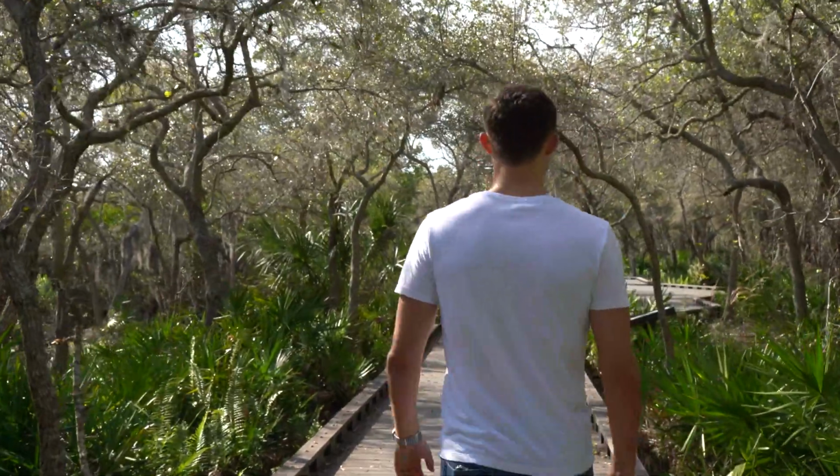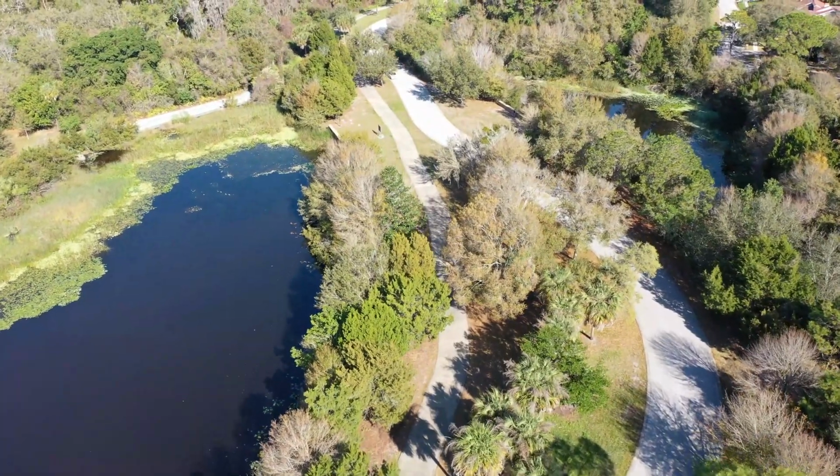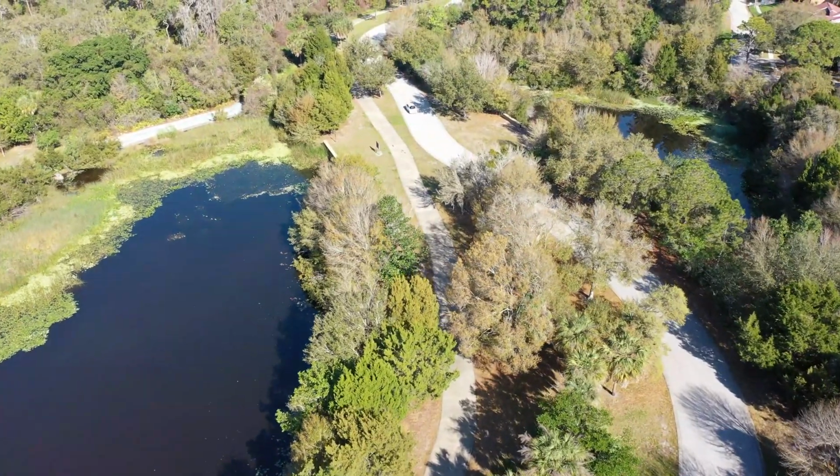So honestly, really enjoyed spending about an hour just walking around, getting a little headspace. And the reason you can actually get headspace here is because the park is so big, and there's really not that many people here for how big it is.